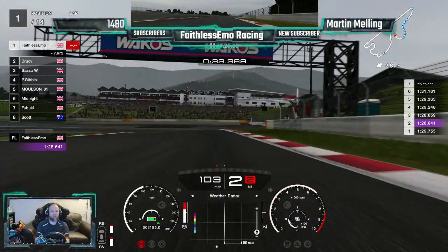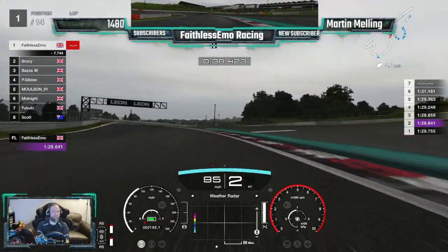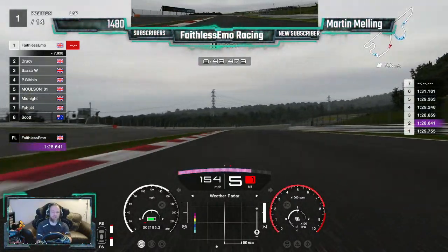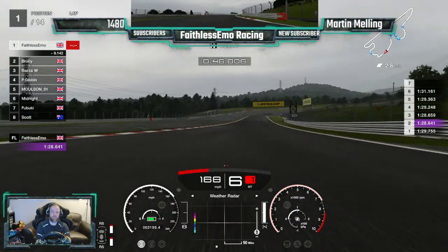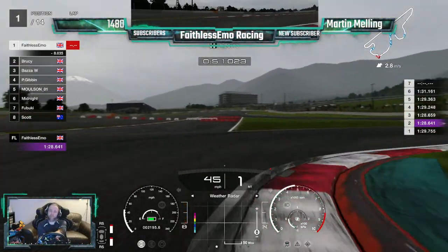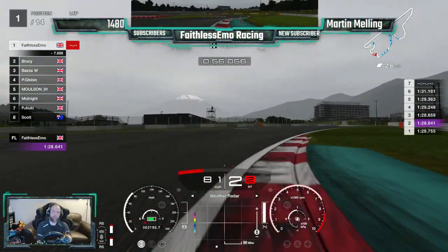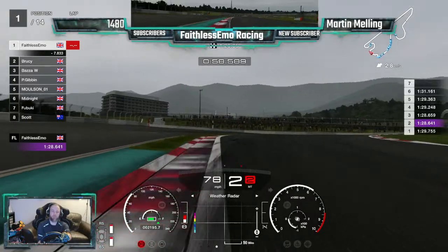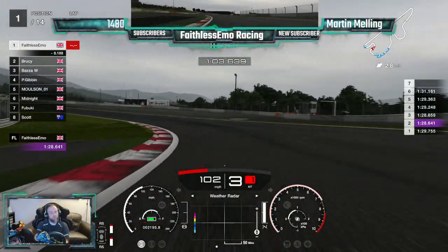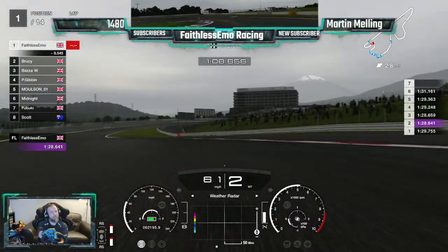Definitely getting darker. Remember in qualifying, we did about 12, 13 minutes. It hadn't rained at that point. Ooh, don't want to get on that curb. Way wide of the apex there. Right, late apex. Get up over that curb.